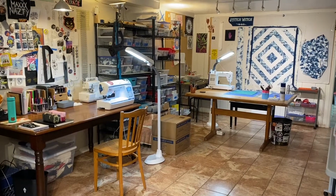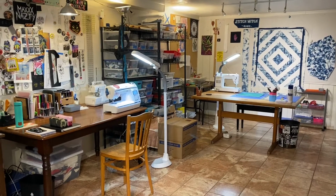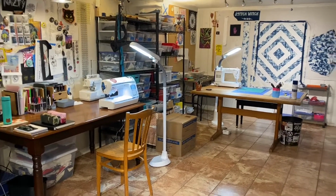All right, guys, welcome to my studio. Starting over here by the door with a long view, just so you can kind of get a sense of how the room is set up.